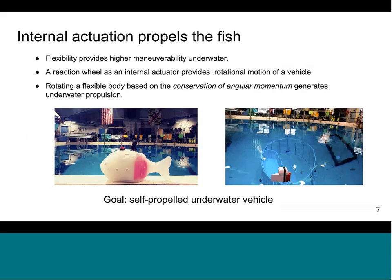And so this is actually an image of where we are in this project process. And again, I apologize if it's a little bit hard to see, but this is our vehicle now. It's about a foot long and made of molded rubber. I'll walk you through the fabrication steps. It has an internal motor that drives a rotor back and forth, which through conservation of total angular momentum creates the flapping motion and propels it through the water.